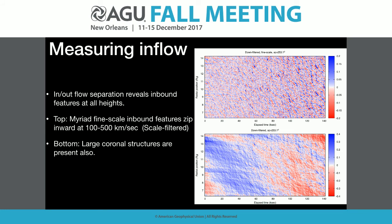We can go and measure inflow, so repeating the Alfvén surface analysis with this deeper exposure sequence, you can see that there are lots and lots of inbound features. The top part shows only small features here. The lower panel shows the entire range of spatial scales coming inbound. And so once again, we can locate the Alfvén surfaces outside of this field of view. There's a paper and work with the same author list that we hope to get out in the next few months.